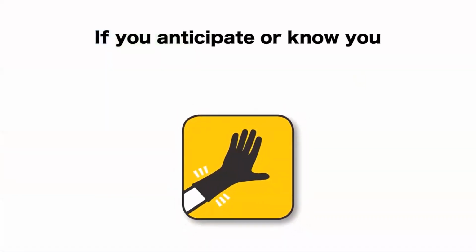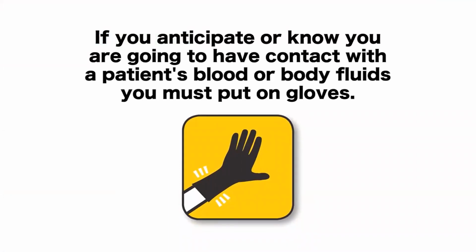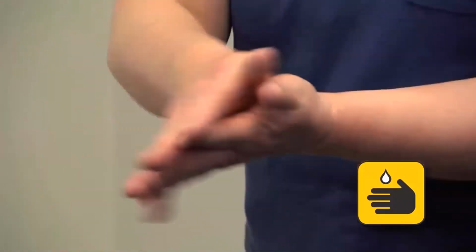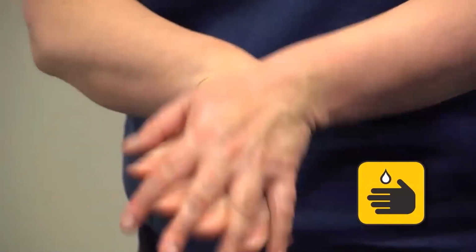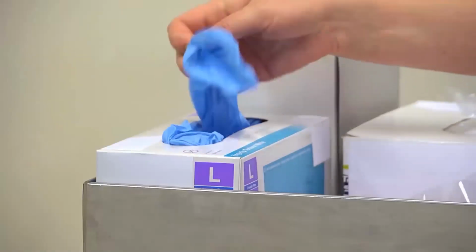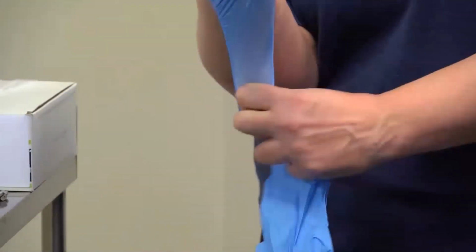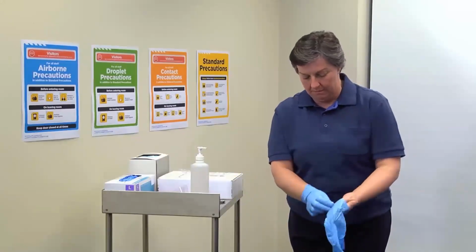If you anticipate or know you are going to have contact with a patient's blood or body fluids, you must put on gloves. Firstly, remove all wrist and hand jewellery. Perform hand hygiene and wait for your hands to dry. Choose the correct size gloves and remove them from the box. Slide one hand into a glove so the cuff covers your wrist. Repeat with the other glove.